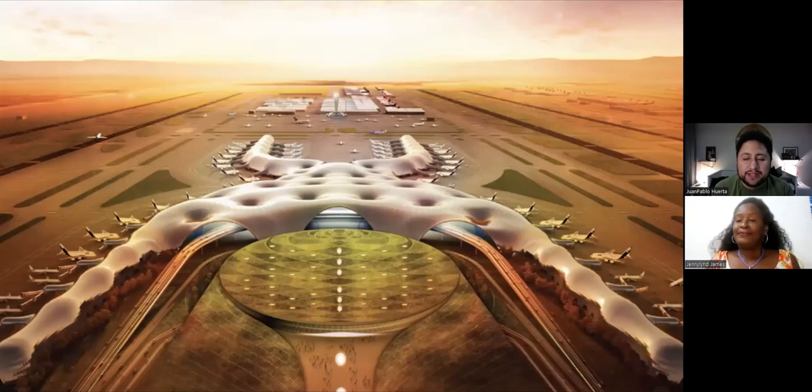Another project that we did was the airport of Mexico City, the one that was canceled. We did this with Norman Foster's office. It was a joint venture, and we won the competition. We were selected among 10 different architecture firms here in Mexico, and of course they had to joint venture with an international company. So we won the competition, and basically the symbolism of the X of Mexico was portrayed in the overall concept.